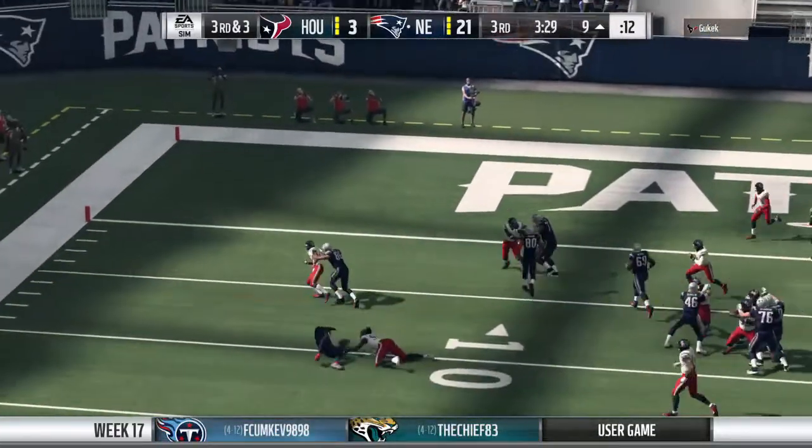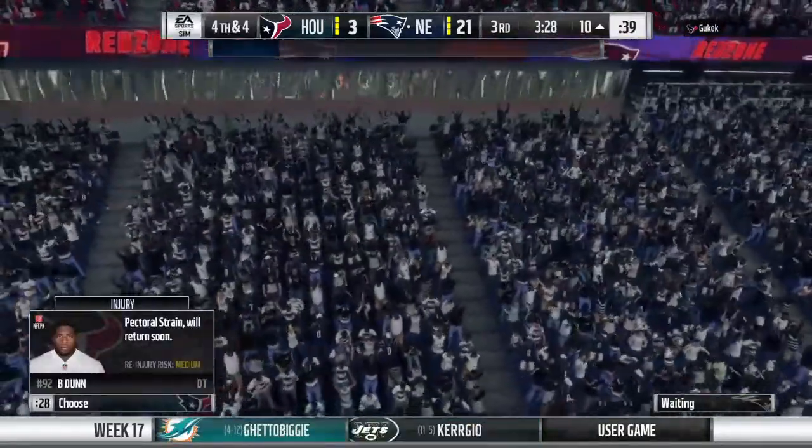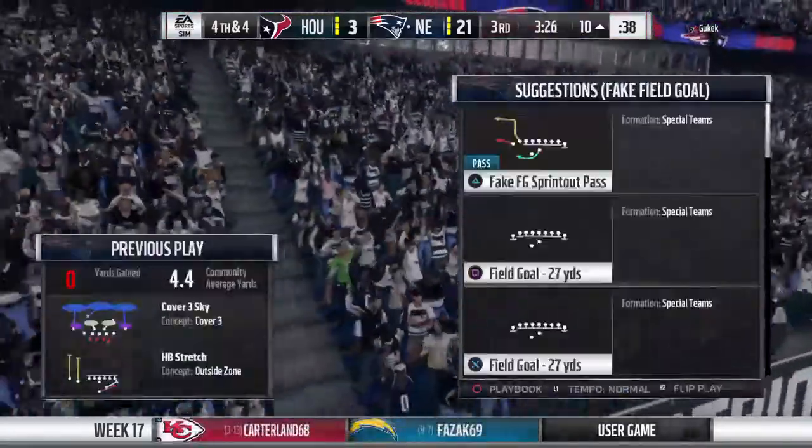And now here's a carry heading left. And I don't think he got there. No, they stop him right where it all started. No gain there on the play, and that's going to leave him with a 4th down.